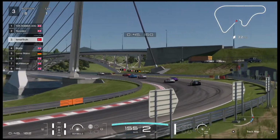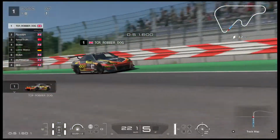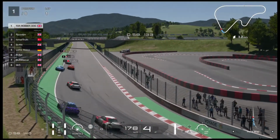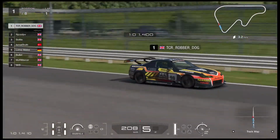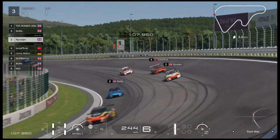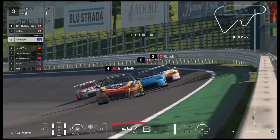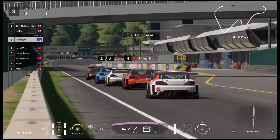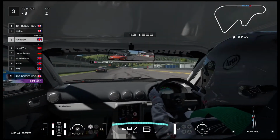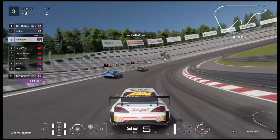I think he will keep that place. Malvo in 5th, close behind. Then we have Bullet, Mercer and Mr. Sean, in front with the Roberts Dog. Now already up into the penultimate corner, as there's a bit of a horn. Don't know why that is the case. Then RJ Cool in second place as they head into the banked final corner. RJ Cool choosing to go to the high line, which will give Bottle second place, but with that slipstream and that slingshot after the banked corner, maybe that will give RJ Cool enough speed as he's revving out at almost 290 kilometers an hour.